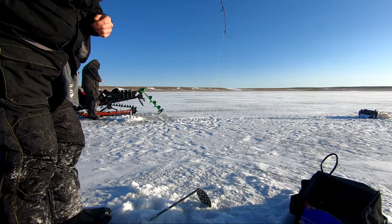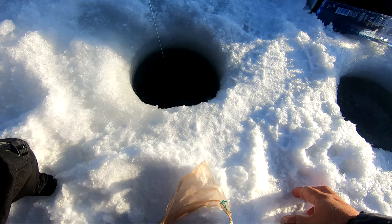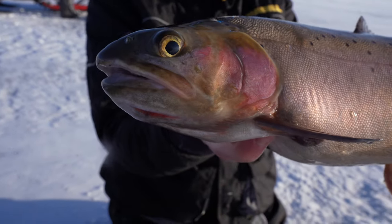Alright, Ben is on a decent one, y'all. Yeah, he's decent. Oh my gosh, he's a big one. Big boy, it's a big cut. Nice, Ben, what you got? A Yellowstone cutthroat.